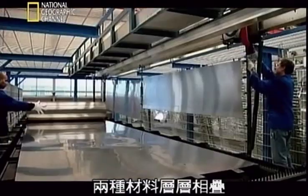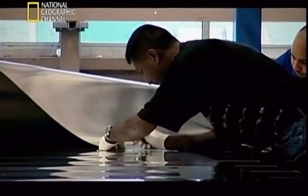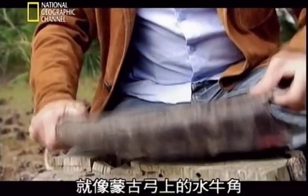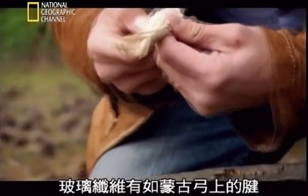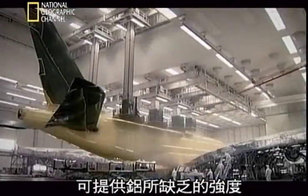The two materials are sandwiched together in layers. The aluminium provides stiffness, like the buffalo horn in the Mongol bow. Fiberglass is like the sinew in the Mongol bow. It provides the strength that aluminium lacks.